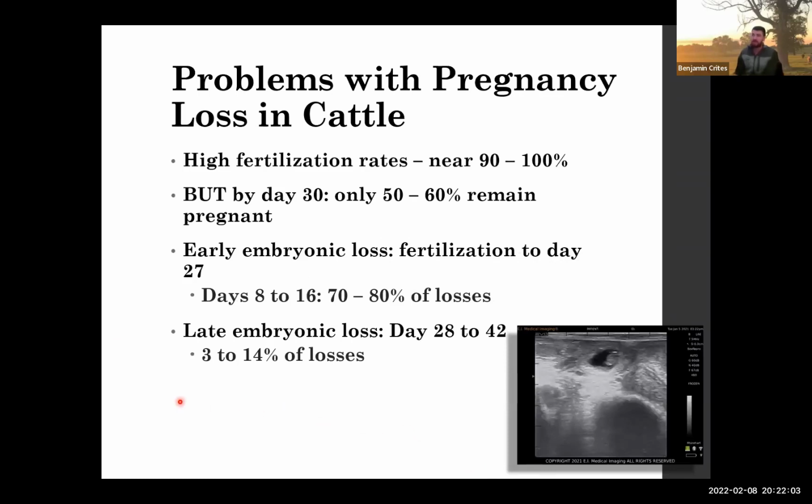But in addition to some challenges with just selenium, we also have some problems that are occurring, Dr. Anderson, with pregnancy loss in cattle. And although fertilization rates are high, nearly 100%, by day 30 of gestation only 50 to 60% of those animals usually remain pregnant.